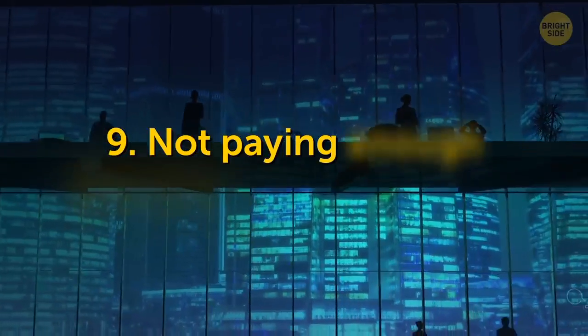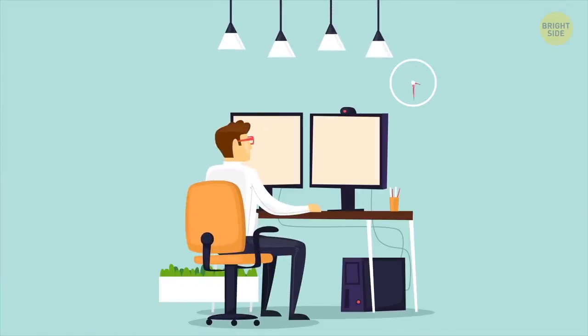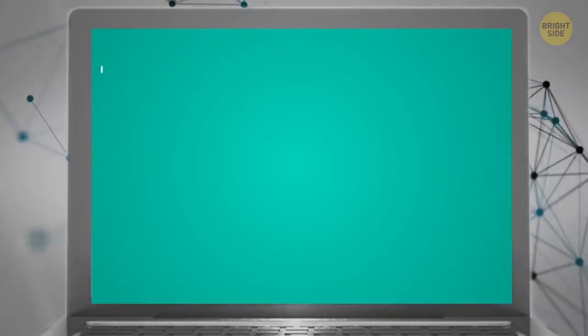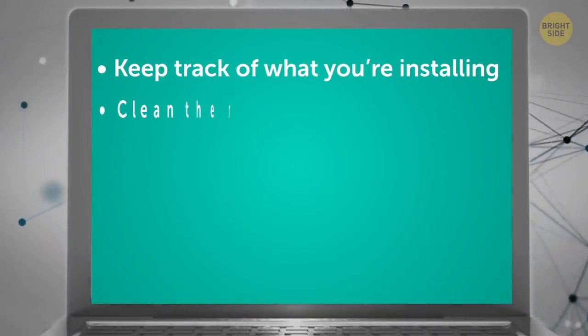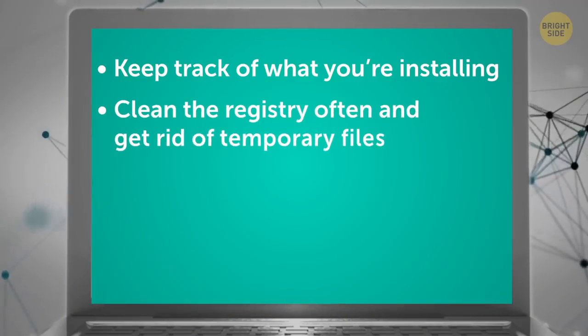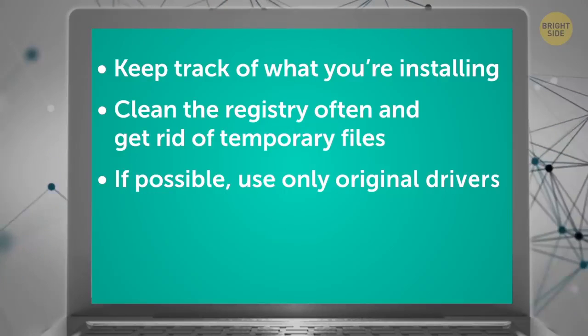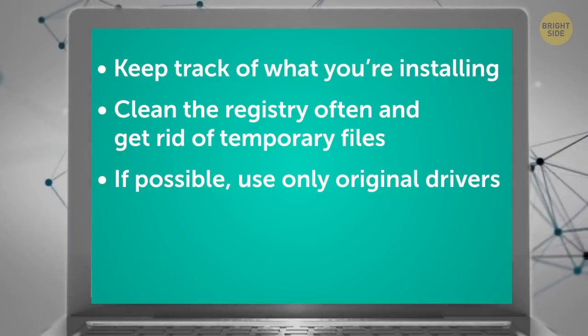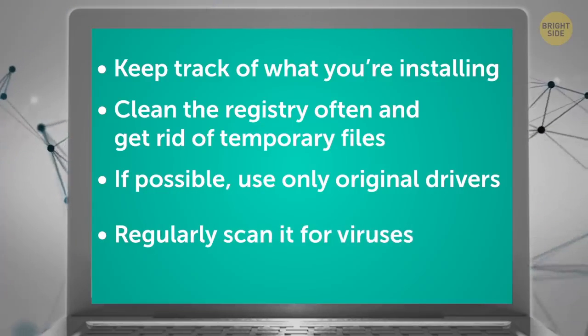9. Not paying enough attention to your software. For the operating system to run smoothly for many years, give it the treatment it deserves. Keep track of what you're installing, avoid unnecessary programs. Clean the registry often and get rid of temporary files and various duplicates. If possible, use only original drivers that are fully compatible with your computer. Regularly scan it for viruses and get rid of suspicious files.